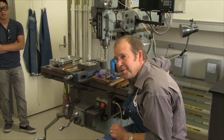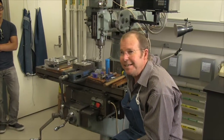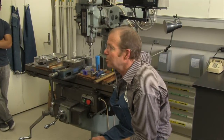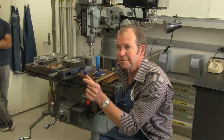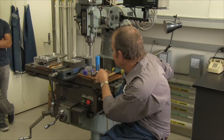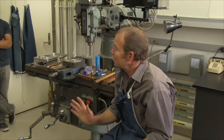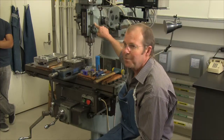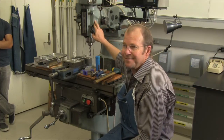Five thou is a very good answer. 5/1000 of an inch is a very easy tolerance to keep. Generally, engineering drawings call for plus or minus 5/1000 of an inch. Very easy to maintain on this machine, very easy to maintain on that machine, but there's some assumptions with that. You assume that the machine is set up properly. Okay? These are probably not.